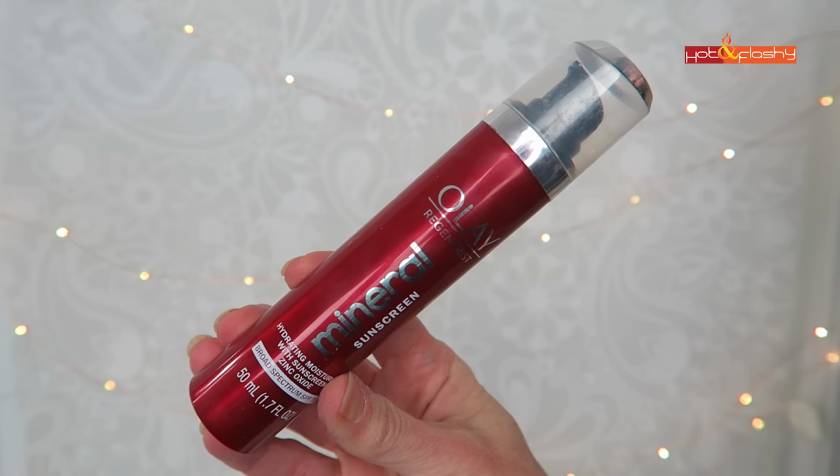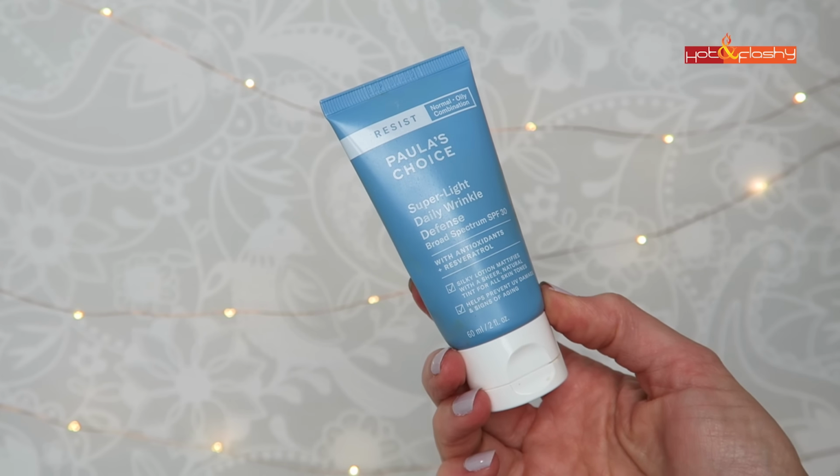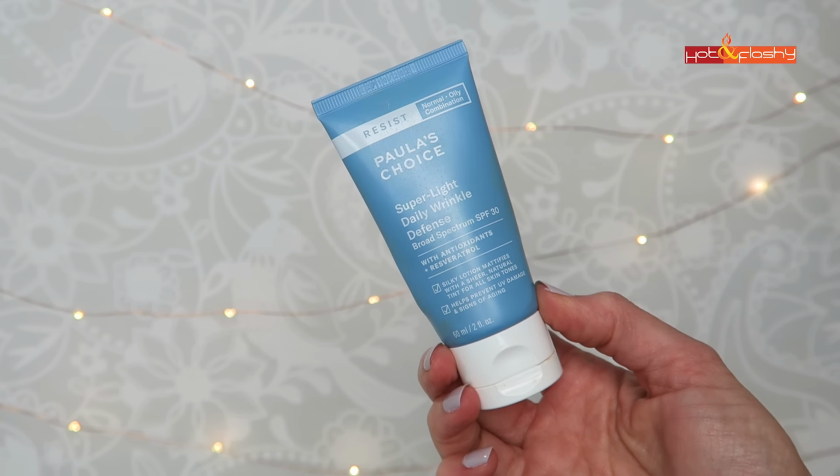Next up are two sunscreens that are going to be good for more normal skin. So I don't find these two to be either drying or hydrating. They're just pretty much regular. So if you have just plain old normal skin, you might like one of these. Those two are the Olay Regenerist Mineral Sunscreen and Paula's Choice Super Light Daily Wrinkle Defense. These are both SPF 30s.